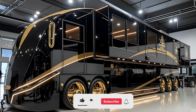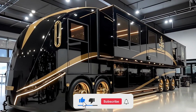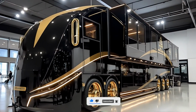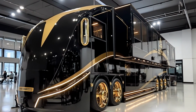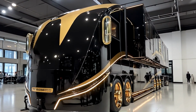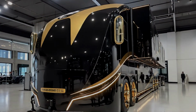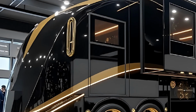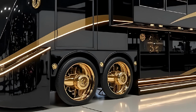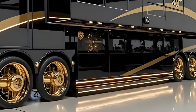Today, we take a closer look at the 2026 Prevost Millennium, a motorhome that stands at the intersection of engineering excellence and opulent living. Built on the trusted Prevost chassis and enhanced by Millennium's craftsmanship, this coach is more than a mobile home. It is a rolling mansion designed for those who demand nothing less than perfection on the road.